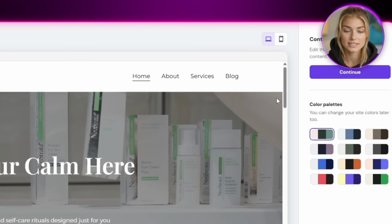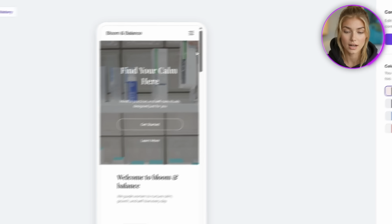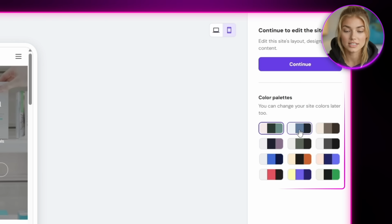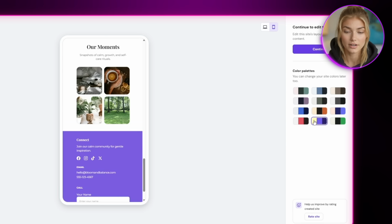At the top, we can see the different pages it created for us. If you want to see how this looks on mobile, click the mobile view icon at the top. This is super important because so many people will visit your site on their phones. On the right side, you'll see different color palette options. These are all based on the description we gave, but you can click through them to see different variations.